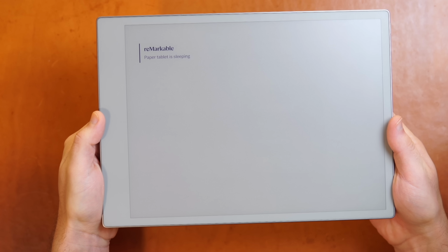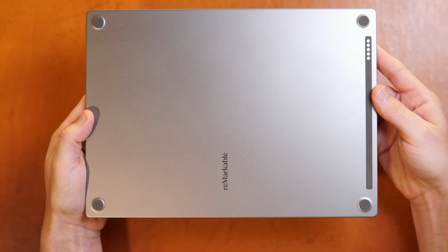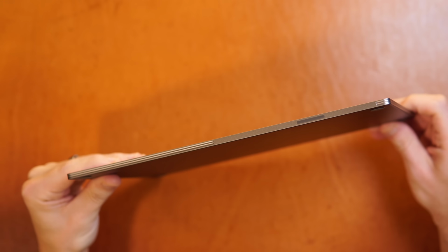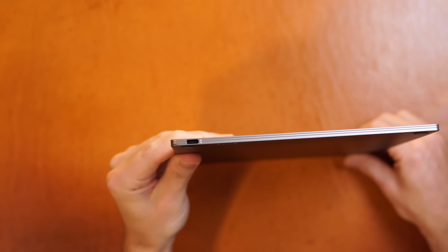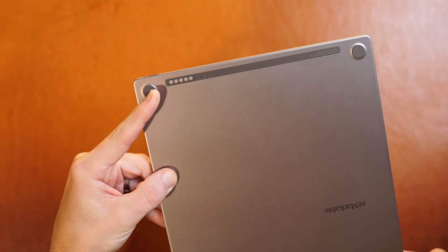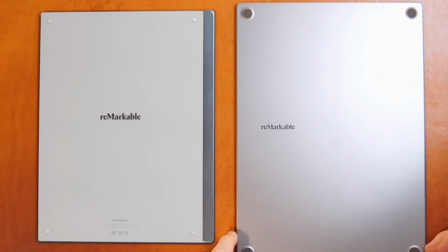So let's break it down into some smaller pieces, starting objectively with the physical characteristics, and then we'll dig into the more subjective things like screen quality and writing experience. The first thing you'll notice when you pick up the reMarkable Paper Pro is that it's well built. This thing feels like something that could have been built by Apple, and it feels perfectly at home next to this MacBook Pro.